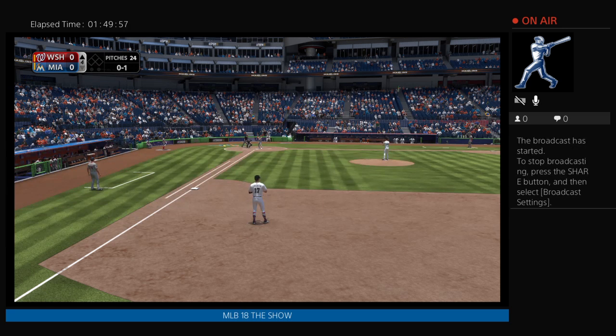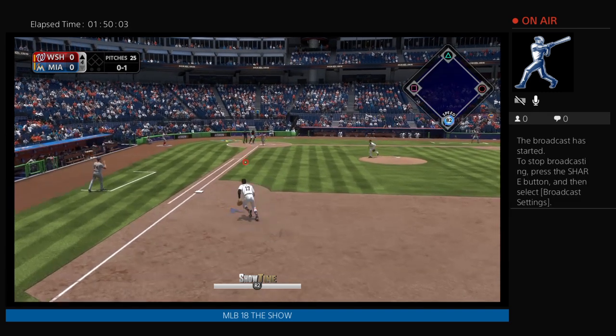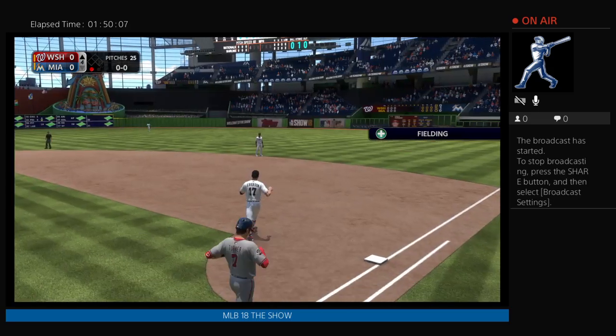Leading off for the Nationals, shortstop. The windup and the 0-1. The first baseline. Erickson fields it cleanly, and he'll step on first himself for the out.